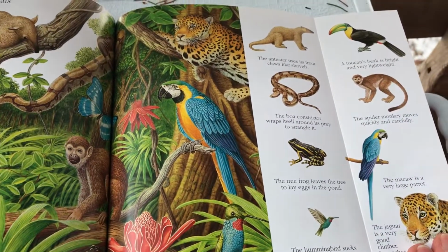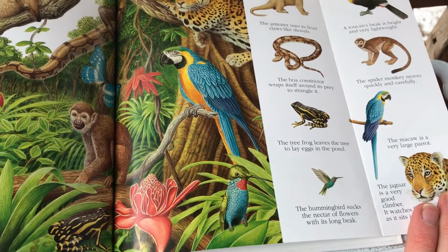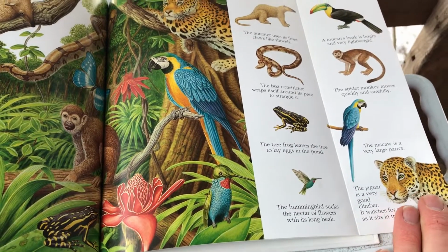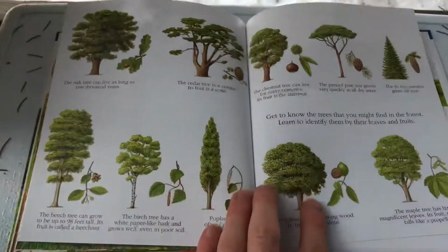The anteater, the toucan, the boa constrictor, the spider monkey, the tree frog. Oh, sounds like the squirrel is listening to us. The macaw, the hummingbird, and the jaguar. There's a squirrel in our yard and it loves coming here.